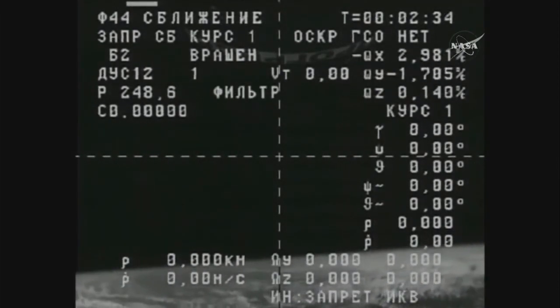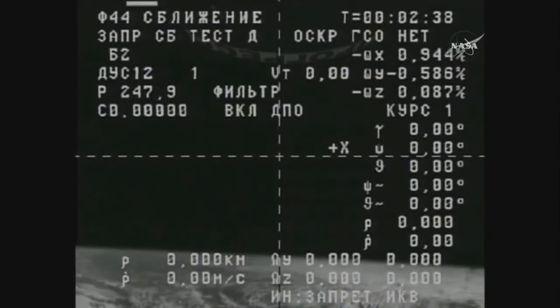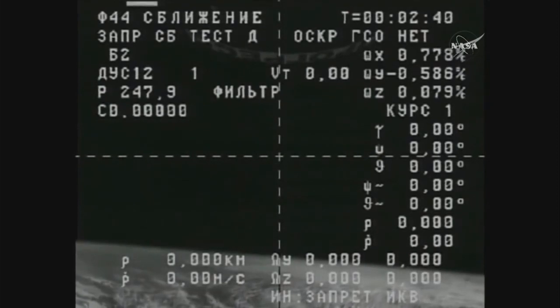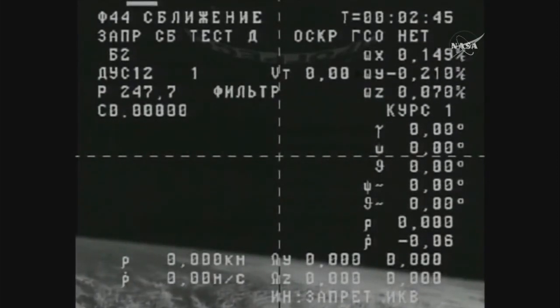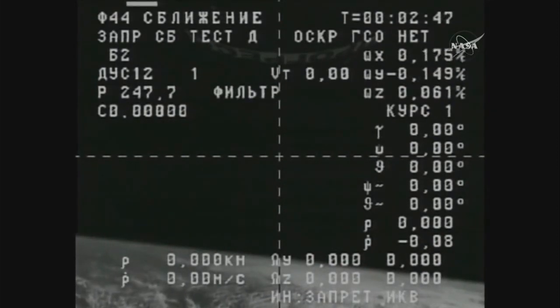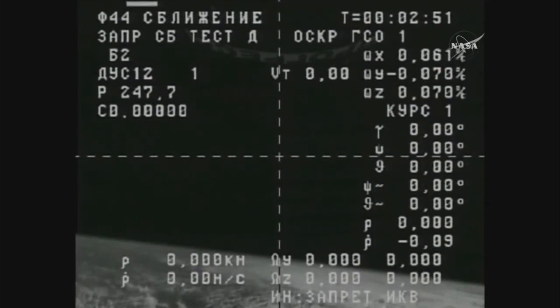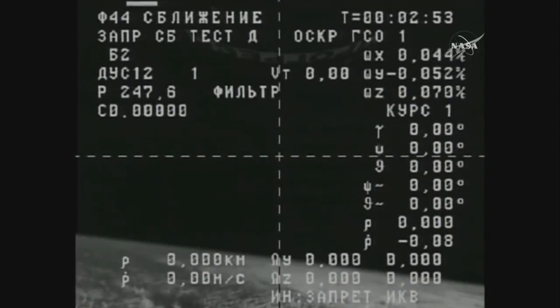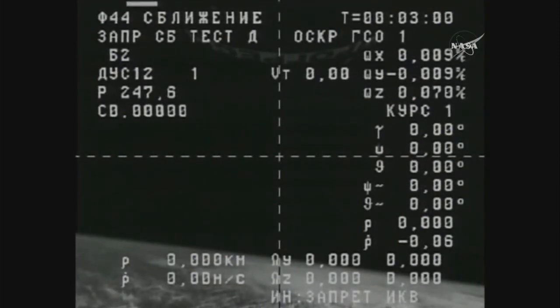At this point, the Kurs automated rendezvous system on the Progress is going through what is called a self-test, a preliminary test of its systems to make sure it is operating. That will be the guidance for the Progress during the terminal stage of the rendezvous on Friday morning. That will lead the Progress to a link-up to the Pirs docking compartment on the Earth-facing side of the Russian segment of the International Space Station.